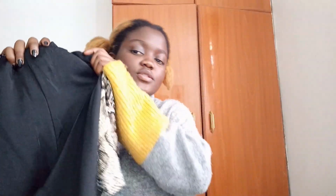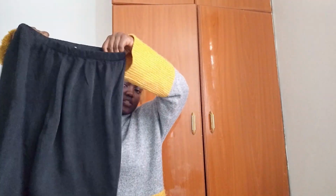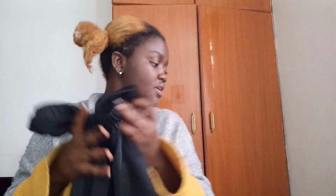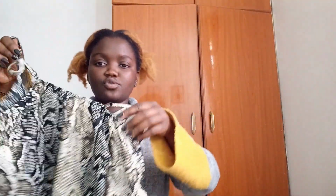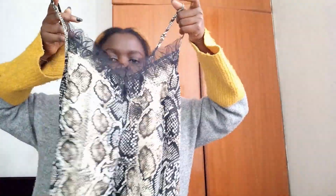So I got this set of loungewear / PJs in town. Has it been recording? Yeah. So the first one is this pair of shorts, and they are silk material, so this is good. And then I also got myself this top as well to match. It's this neck print that I completely love, and it has this mesh thingy here. Yeah, so I got this set in town on the road for 300 bob.